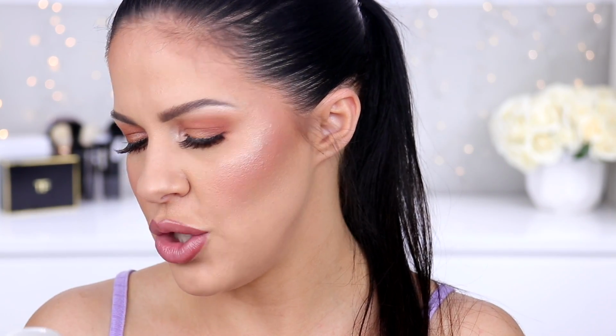You'll love it. Bronzer number 4, Marc Jacobs. You guys know already how much I am obsessed with this. This is the Omega bronzer. This particular shade is Tantastic. And I'm pretty sure this is limited edition packaging. I'm not 100%, but I swear it is because usually these are black.